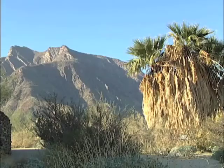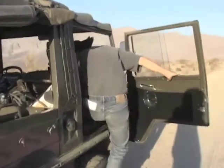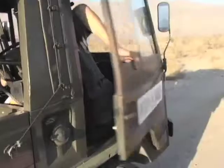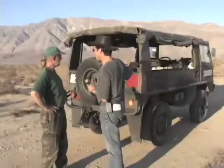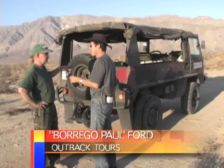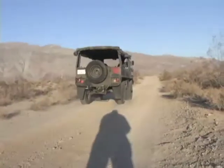The vast expanse of pristine desert surrounding Borrego Springs is perfect for a 4-wheel adventure. Outback Tours takes guests on an off-road guided tour of the unique natural beauty that you can't see from the pavement. So now where are we headed here? We're going to head east and then head over into the Badlands area, it's called. All right, heading to the Badlands. Let's go.